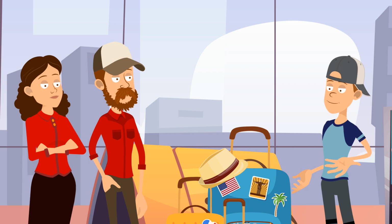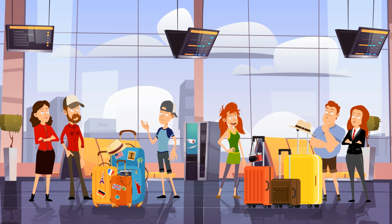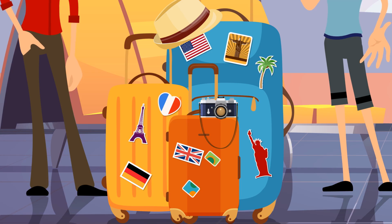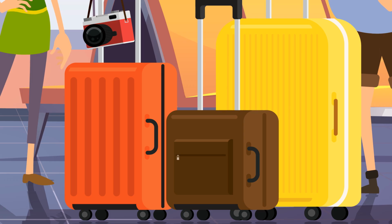Two families are going on vacation. Look at them attentively and try to figure out which family spends more money. The family on the left. Their bags have stickers on them showing they travel regularly. Or maybe the family on the right just prefers collecting fridge mags over stickers.